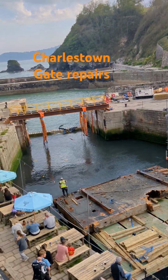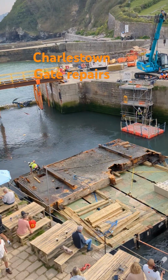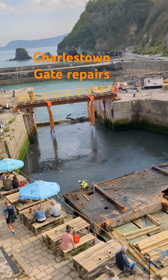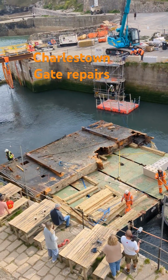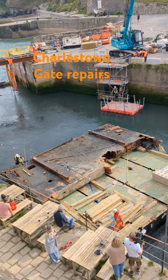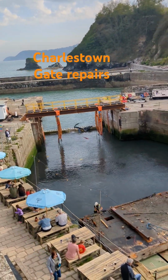We're in Charlestown here, and this is the old gate that the workers have had to retrieve first before they can fix the gate. Look at the state of it. And then the new gate will be going in here, and we'll all be able to walk across the bridge again.